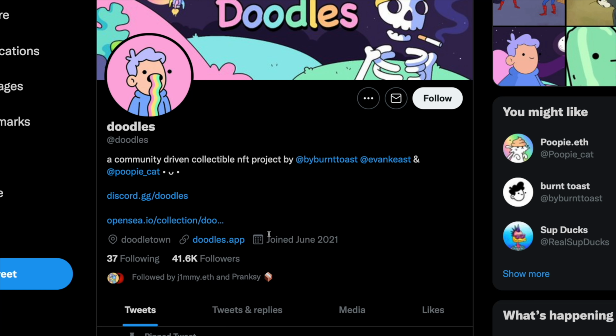Now, before we get into their OpenSea page, let's take a quick look at their Twitter to see how many followers they have and how big the community is. So we can see here on their Twitter that they just joined back in June of 2021. They currently have 41,600 followers. And then you can see each of the Twitters for the founders as well.